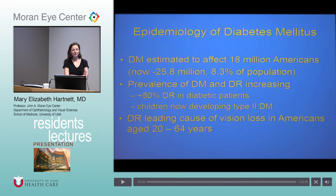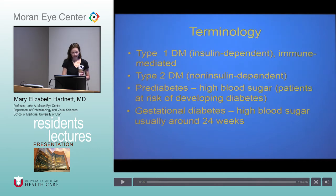We used to think of children as being insulin-dependent, sort of type 1 diabetics, but because of obesity, we think that's increasing that risk. And it's the leading cause of vision loss in Americans 20 to 64, so kind of the working age group, an important group.